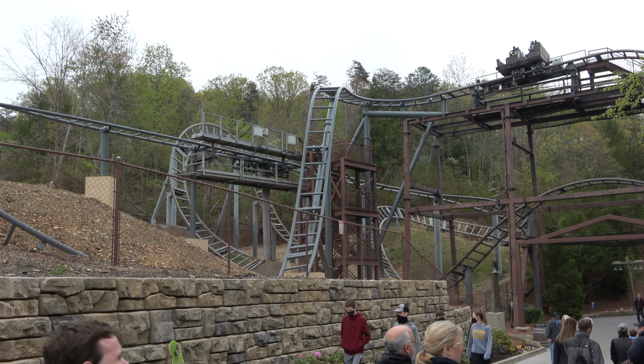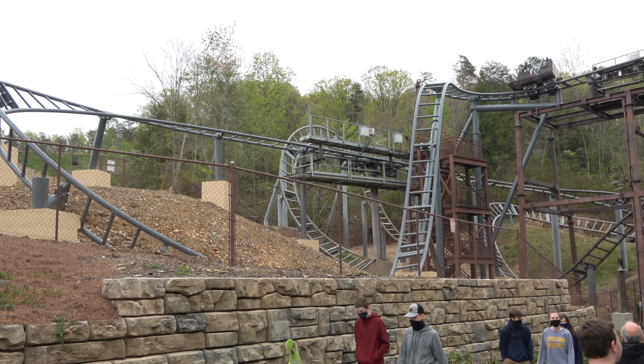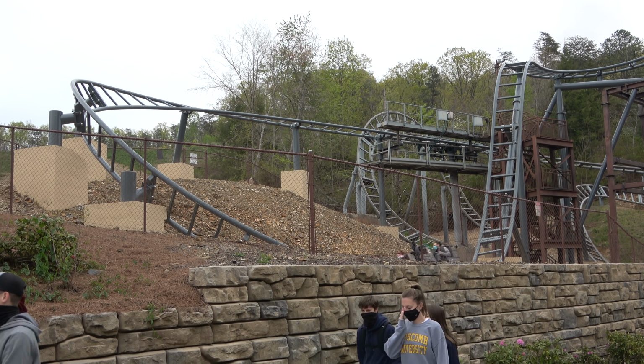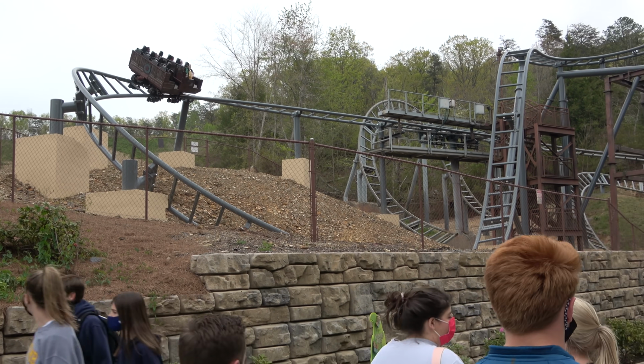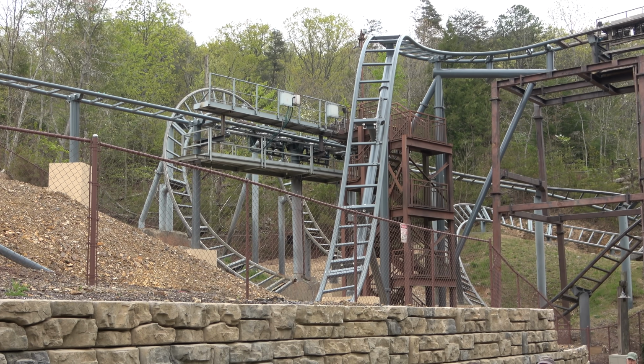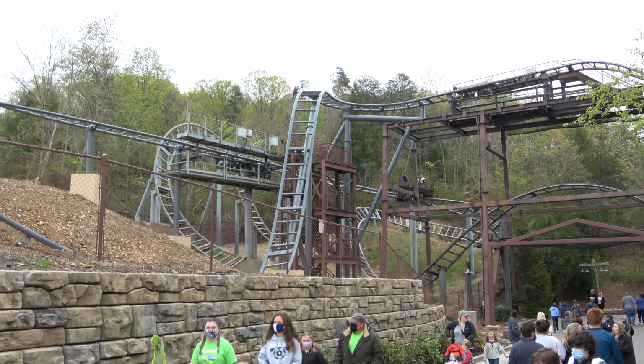Of course, you can't talk about Pigeon Forge and Gatlinburg without mentioning Dollywood, the major theme park here. And there's no new rides for 2021, but they have made additions to the park. Over here at the Mystery Mine roller coaster, they changed up the outdoor segment of the ride and made it a little bit smoother. And also going to put less wear and tear on the ride.